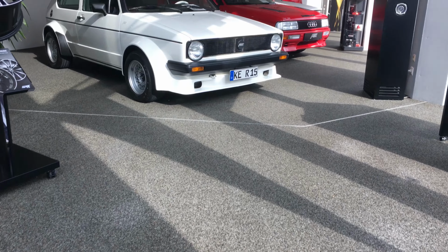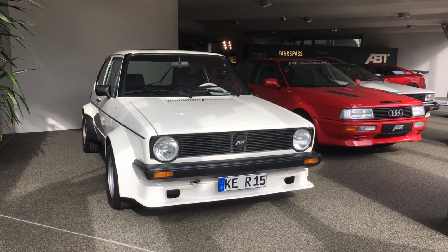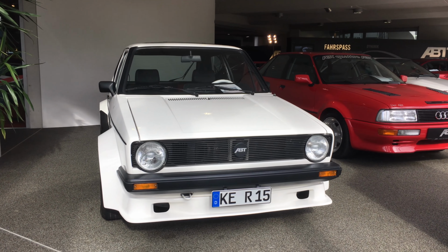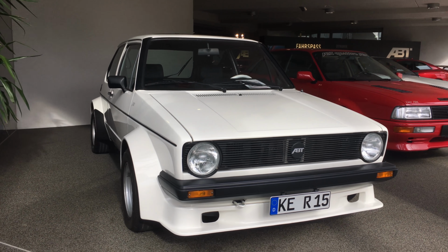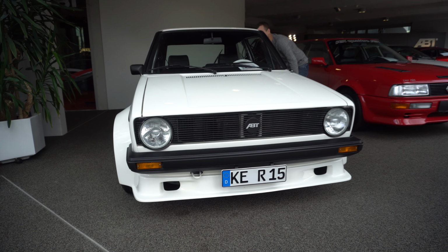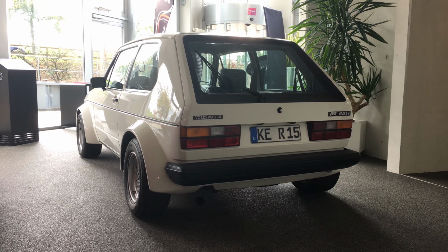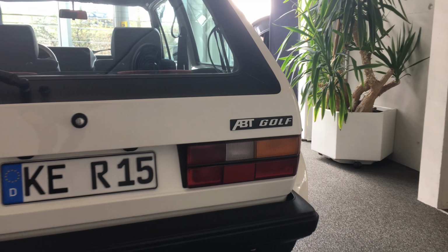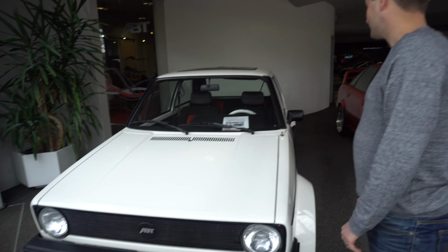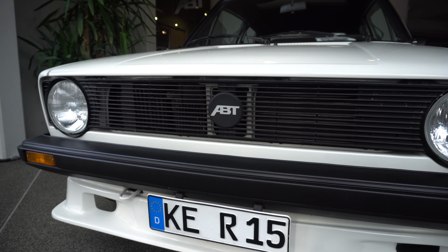That's cool, isn't it? It looks brand new, doesn't it? Yeah, it's mint. It looks absolutely brand new. GTI, 1982. It's not brand new, there's miles on it. Is that? Yeah, I can't see exactly how many, but it's 1982 GTI. Even just the badge on the front, that is impressive.